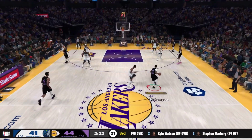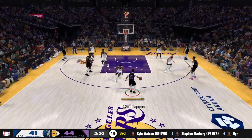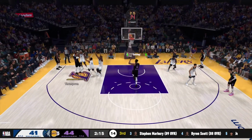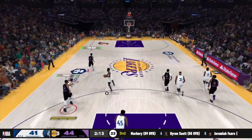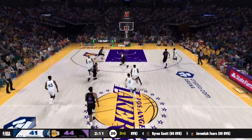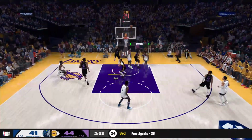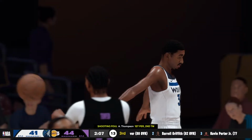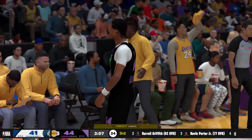For Los Angeles, they've gone 6 of 9 from the floor here in the second half. They've got to be happy with that. To the middle, it's tipped. Monroe up top. He's covered by Thompson. And he's fouled pretty hard on that shot, but he's got the chance to pick up the points at the line. It's on Ausar Thompson.